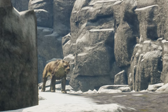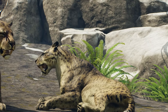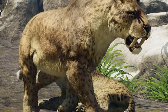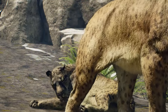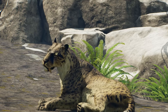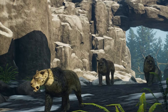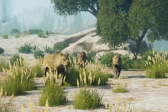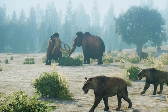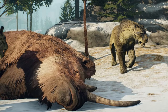The Pleistocene was littered with ferocious predators, such as the saber-toothed cats. A single saber tooth would struggle to take on such a formidable opponent. But these cats worked together in prides. Like modern-day lions do today on the plains of Africa, saber-tooths work together as a team to bring down their prey.